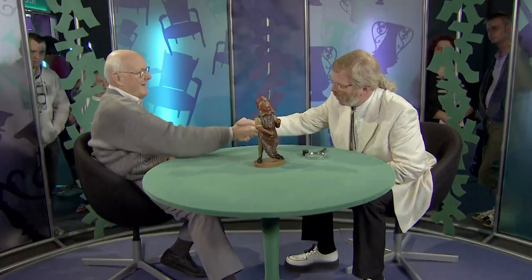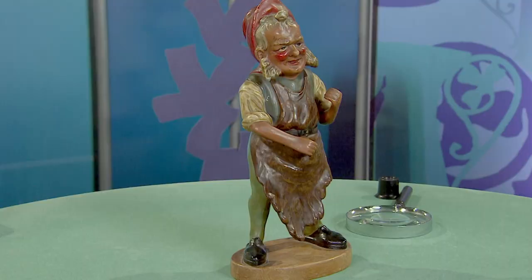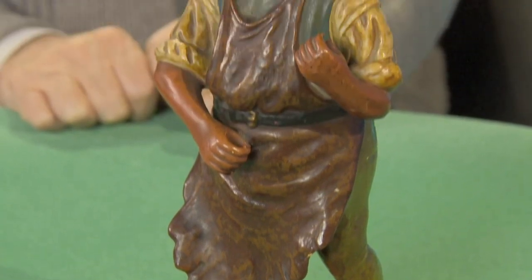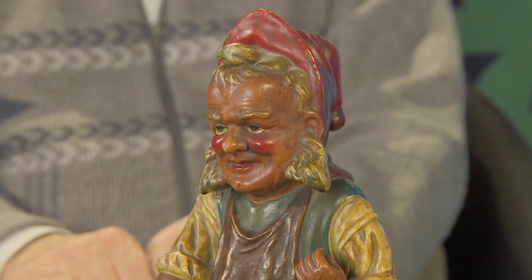Across the dealer's den, Peter's brought a little friend to meet Stuart. We can see it's a gnome, can't we? Tell me what you know about it, please. I bought it from a dealer who'd done a house clearance about 30 years ago. I sent a letter to the Gnome Museum, and they wrote back and said it's a German biscuit gnome. Did they? And that's as far as I know about it.